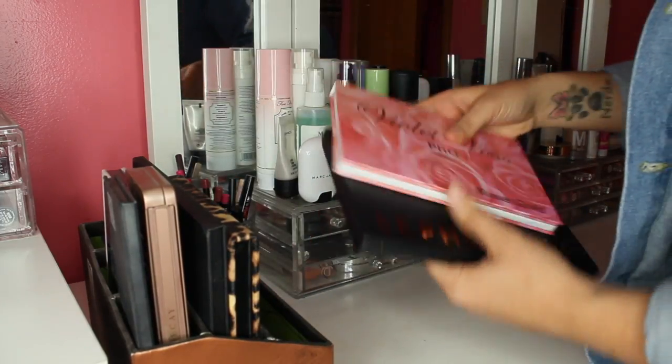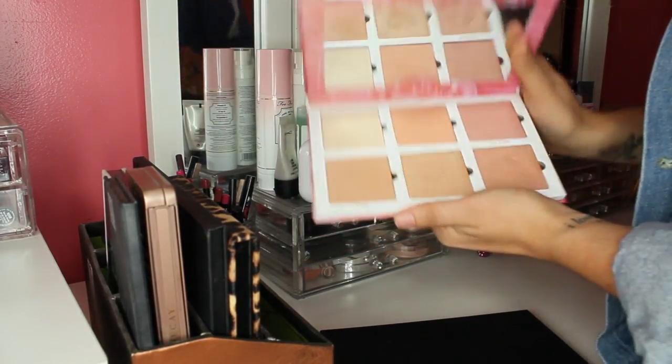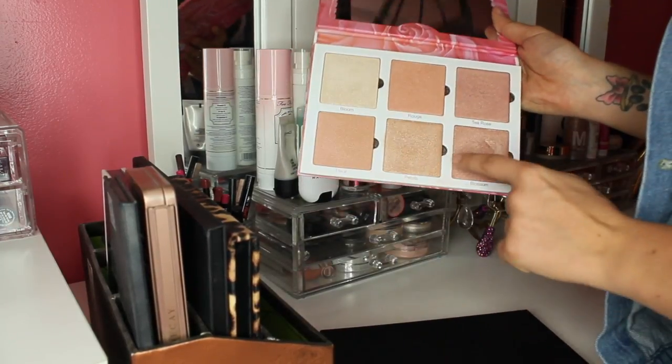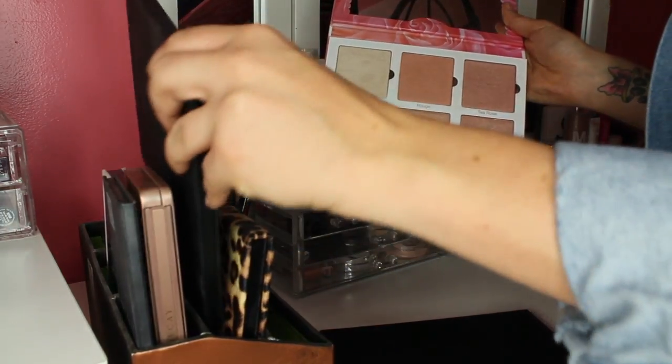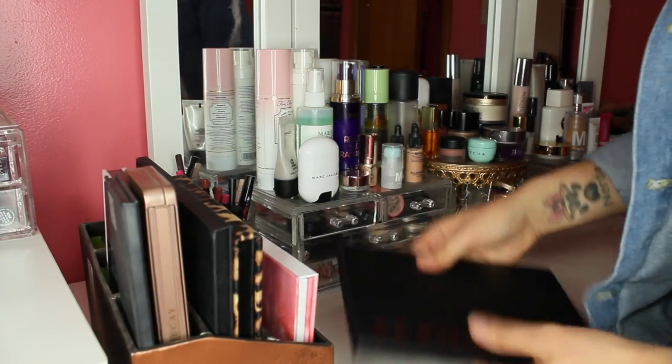In this front little holder, I have the Violet Boss Pro Highlighter Rose Gold palette. This is absolutely beautiful. I'm obsessed with this. These you can also take out, so if you were to get this NARS palette, you can just stick those in there, and you can stick them with your other eyeshadows as well.